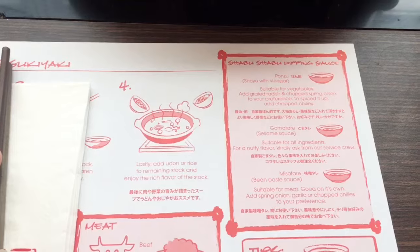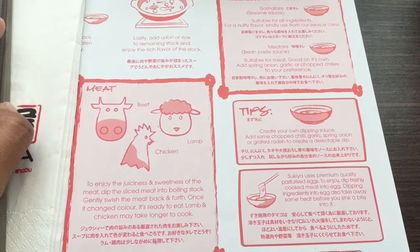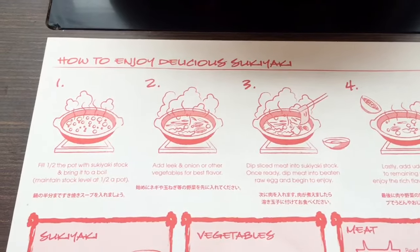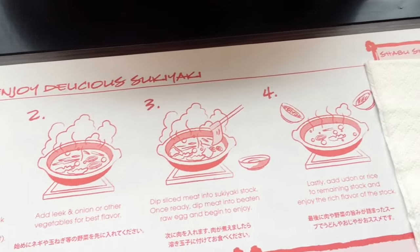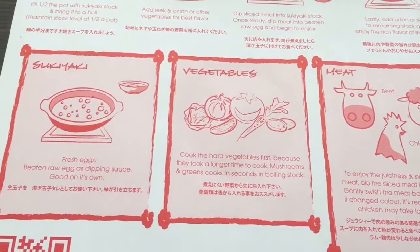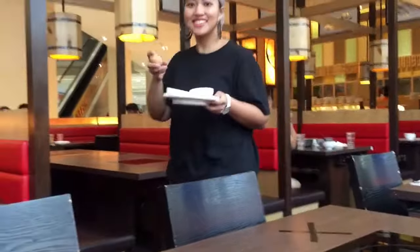Don't worry if you're a first timer and you're not exactly sure what to do. There's actually a paper on your table that you can read on. Like this part, they're telling you about the sauces that there are and also how to enjoy your sukiyaki, what kind of things that you should do. So it's pretty cool. You can check on the protein that you can order, beef, chicken or lamb, the veggies, and also the best part, dipping your sukiyaki in eggs.